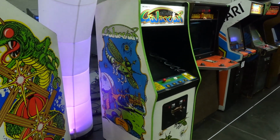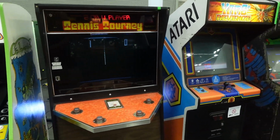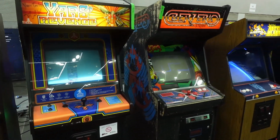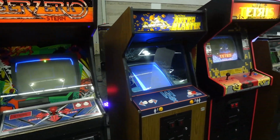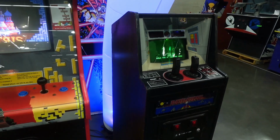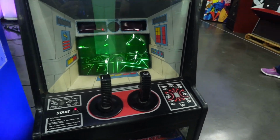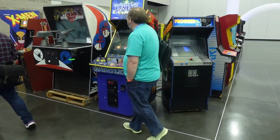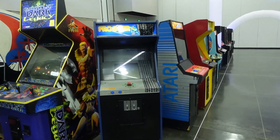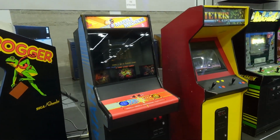We had Centipede. Oh, here's a Pong for 2 to 4 players. Yar's Revenge on a cabinet. Berserk, love Berserk. Tetris. Battlezone. I love this cabinet. You got the little radar bit at the top and the screen for your kind of cockpit. Frogger, I played a lot of Frogger. I'm pretty good at Frogger. I like it a lot.